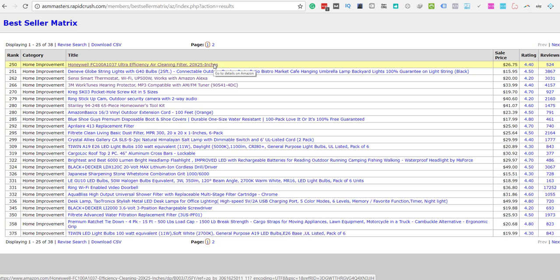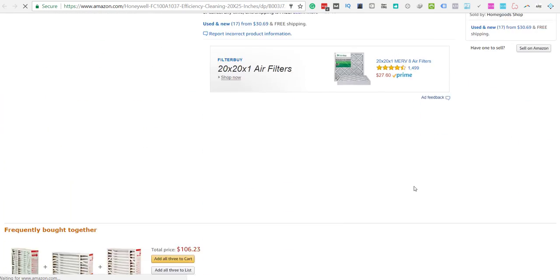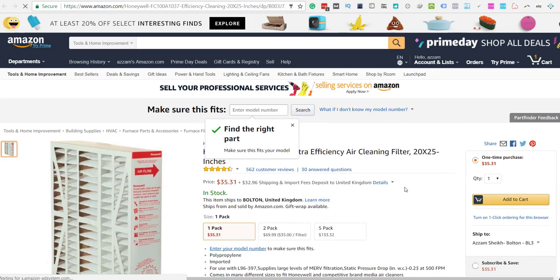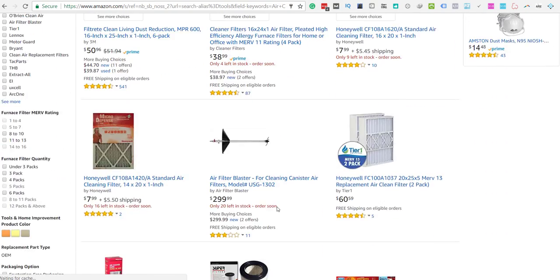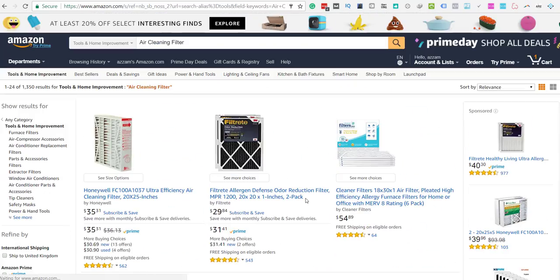So let's look at this Honeywell FC Ultra Efficiency Air Cleaning Filter. For me, when I scroll through it and look at it, it gives me an idea that the provisional keyword here is probably air cleaning filter. Okay, so let me paste that in there. And it just shows me a variety of air cleaning filters.